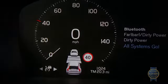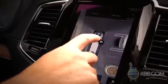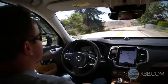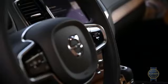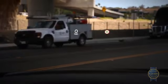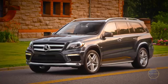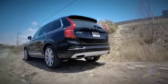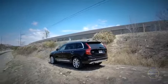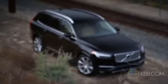Add full LED headlamps, a high-definition 360-degree surround view camera, adaptive cruise control capable of steering the vehicle at speeds under 30 miles an hour, a heated steering wheel, and a head-up display that's practically invisible through polarized glasses, and a fully loaded XC90 still undercuts a base Mercedes-Benz GL by about $1,500. Plus, the XC90 is expected to retain slightly above average residual values following 5 years of ownership.